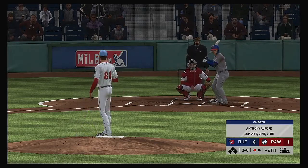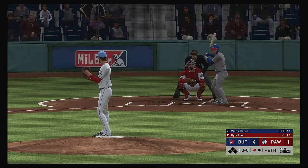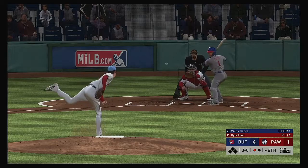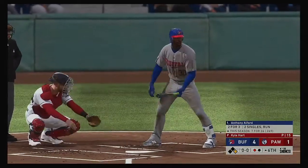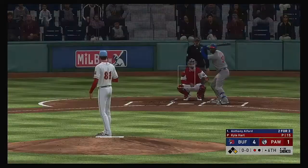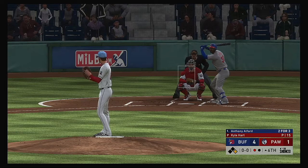Three and oh now. It'd be great right here if he was able to work himself on base. You got the leadoff hitter on deck, and you know the middle of the order is coming up right behind him. And he takes ball four, so a good job out of the nine hole in getting on base as we go back to the top of the order. Anthony Alford.